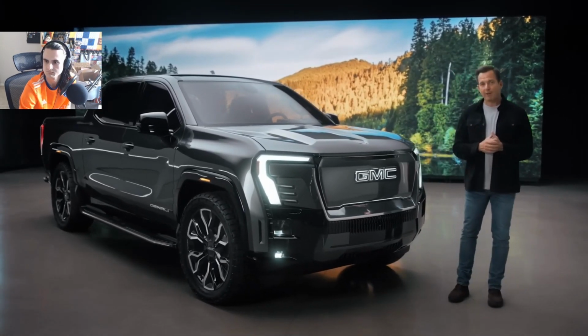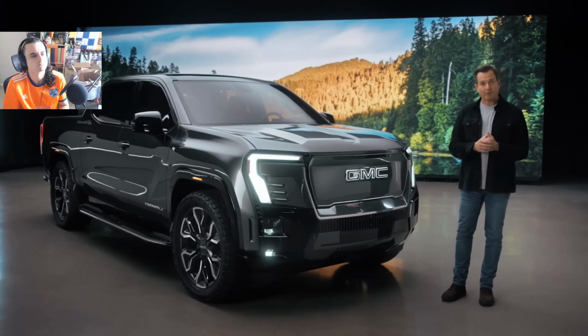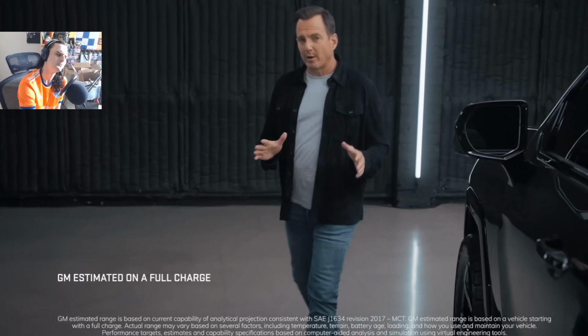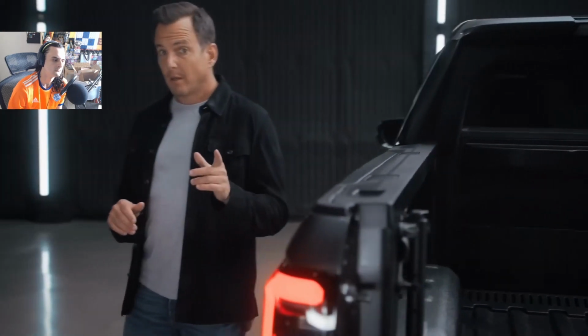I think about how far the Sierra EV Denali has come during our journey, and I'm blown away. When you combine its 400-mile range and power with these smart new technologies, this truck will raise your expectations. But we're not done.